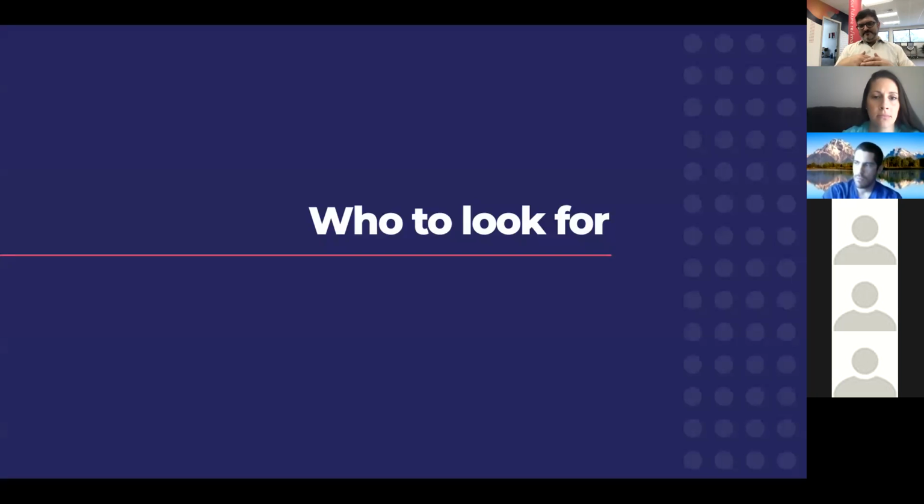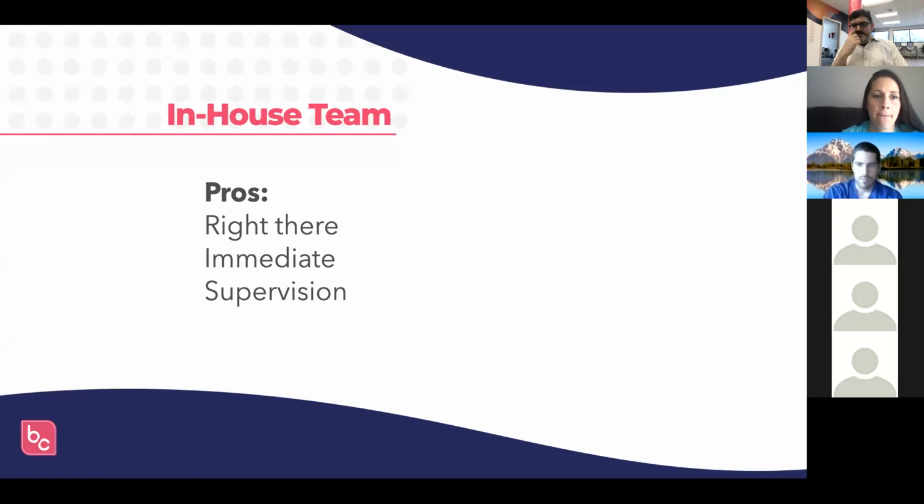And finally, who do you look for? What type of developer, or where do you go? Again, this depends on your project and so forth. But one answer is having an in-house team, hiring a development team in-house. The pros to that are your team is right there, they're at the ready. You get immediate feedback. You can send requests and see immediate changes. You can really supervise them and be on top of them.